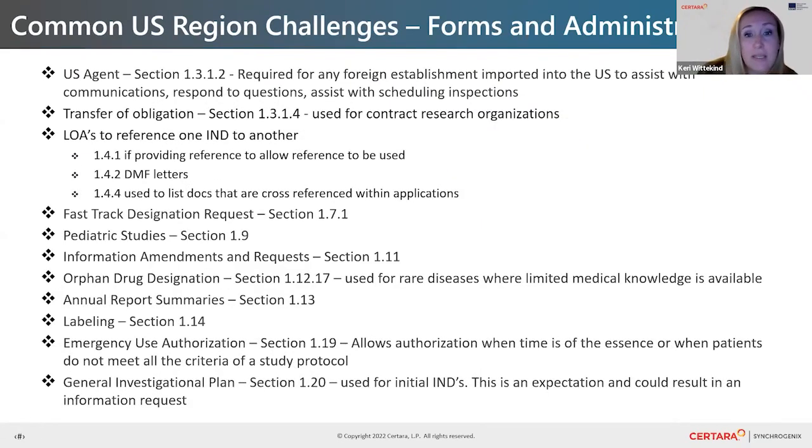So on our next slide, the common US region challenges, some more of the Module 1 administration information. I won't go over all of them, or even all the ones that I have listed on the slide. However, there are a few that I felt were worth noting.